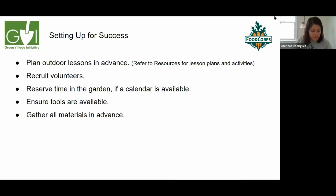Okay, so when it comes to setting yourself up for success, it helps to keep a few things in mind. The first thing would be, plan your outdoor lessons in advance. That might sound obvious, but honestly, it takes a little bit more effort to plan your outdoor lesson, because you want to be able to engage all the students as much as possible, and be mindful of those that are able to do group work, those who would prefer to be more independent. So just to keep everyone engaged in the garden. So it does take some thought. If you're looking for resources, as Lucas said, at the end of this presentation, we'll be talking about some of the resources that we put together for you guys. That would be on GVI's website, and you can find lesson plans and garden activities there as well.